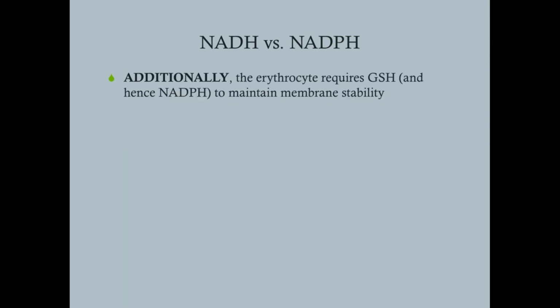Okay, so as I mentioned, the erythrocyte requires this reduced glutathione and hence NADPH to maintain membrane stability. If it can't do that, if you have a G6PD deficiency and you're not forming enough NADPH, you're going to have problems with your red blood cells. They're going to become easily oxidized and damaged, and then they're going to lyse.